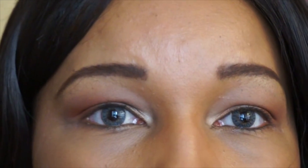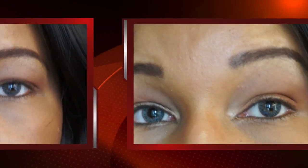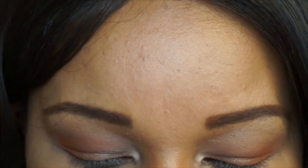I'm going to have to let y'all come down some, because when I'm looking down in the mirror, I don't want you to not be able to see. All right, I don't have anything on them besides my eyeshadow. So I'm going to first open up the planting gel.